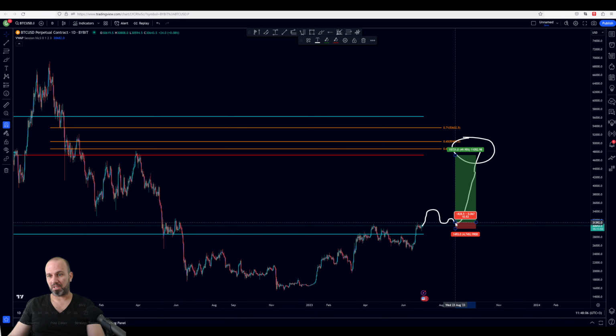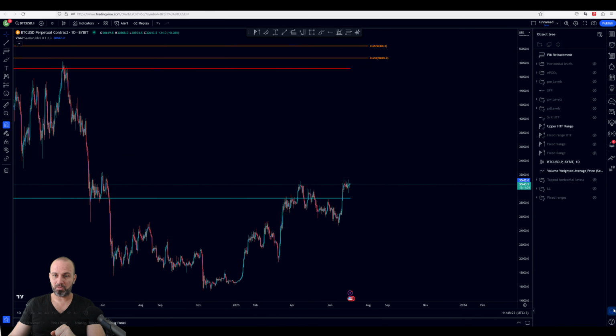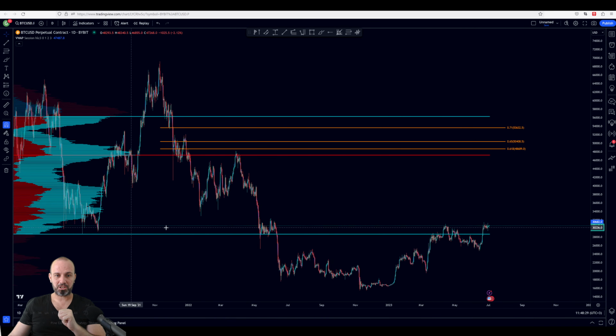Not my favorite scenario. It is very, very aggressive. But if this happens and this level is claimed, that is very, very bullish, to be totally honest. But until that happens, we need to work with the information that we do have on the chart. Meaning this entire section of the chart is actually resistance. Resistance is resistance until proven otherwise, just in the same way support is support until proven otherwise.